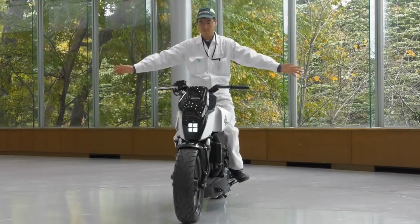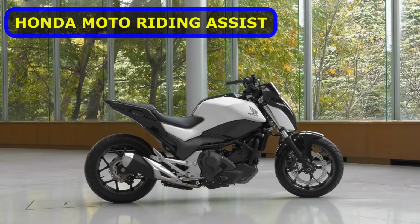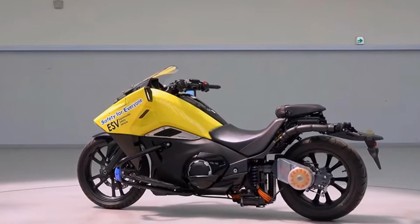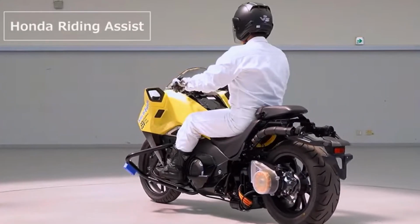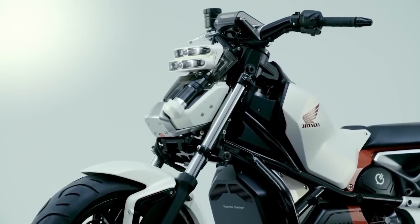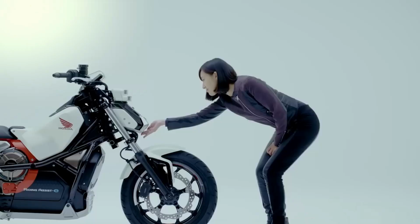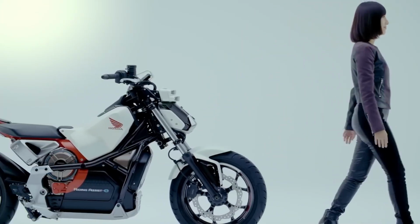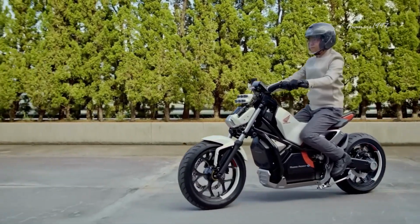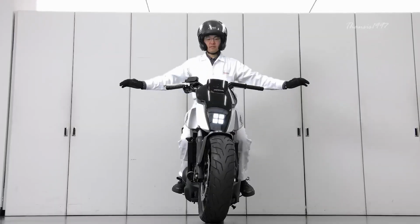How about a motorcycle that can't fall over? That's right, Honda has unveiled its Moto Riding Assist technology, using Honda's robotics technology to create a self-balancing motorcycle, highly reducing the possibility of the bike tipping over at rest. It doesn't rely on gyroscopes, which add too much weight and alter the riding experience, as other companies have discovered. Honda Moto Riding Assist incorporates technology originally developed for Honda's Unicub personal mobility device.